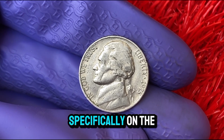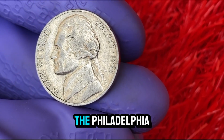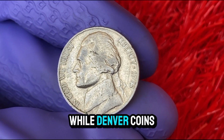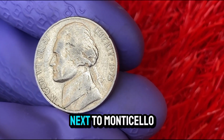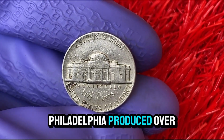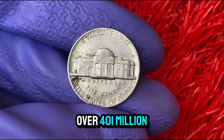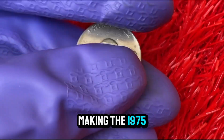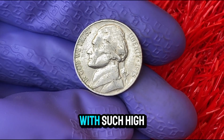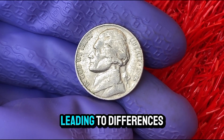And now focusing specifically on the 1975 issue, we note that these nickels were produced at both the Philadelphia and Denver mints, though Philadelphia issues bear no mint mark, while Denver coins are marked with a small D on the obverse next to Monticello, and in terms of mintage numbers, Philadelphia produced over 181 million nickels, while Denver struck over 401 million, making the 1975 D Jefferson nickel one of the higher mintage coins in the series.